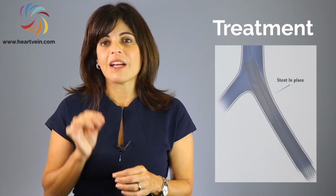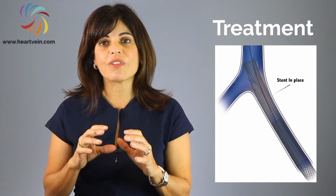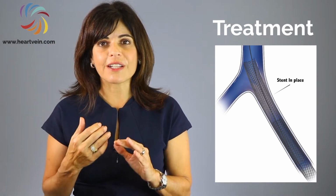The treatment for this damaged vein is to go in endovascularly, in other words, using a catheter and not doing a big operation, but going in through a small incision, to go in and place a stent in the affected vein. A stent is a little metal tube that holds open the vein so that blood can flow normally through it and it does not become obstructed. So that is, in non-medical terms, May Thurner syndrome and the best treatment for that syndrome.